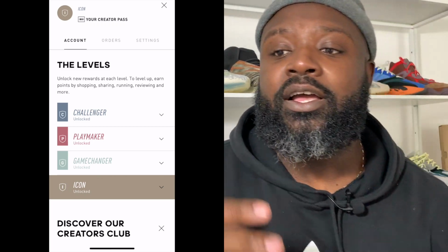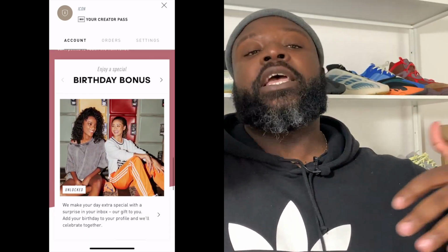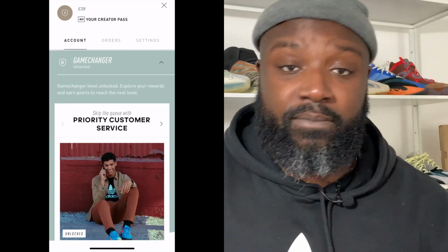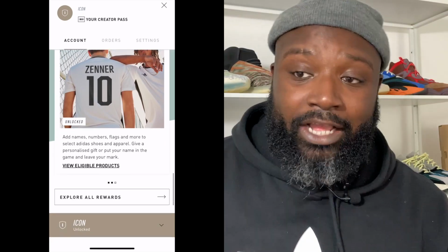There are 4 levels, right? Challenger, Playmaker, Game Changer, and Icon. And what we are trying to do, people, is we are trying to get to Icon level. Icon level is the God tier, number 1. Right? That's what we're trying to do. So most people are going to be on Challenger tier. Challenger tier is the lowest tier, right? As you start making purchases and start interacting with the app, you're going to get points. And as you get your points, right, you're going to rise up the ranks. Now, in order for you to get to Icon tier, essentially what you'll have to do is spend £900 odd, right, within a span of 12 months, right? So £900 will get you enough points for you to enter Icon level, right?